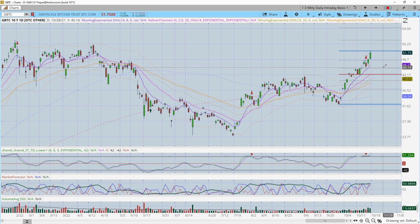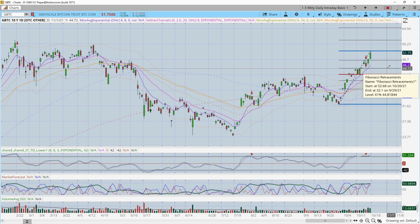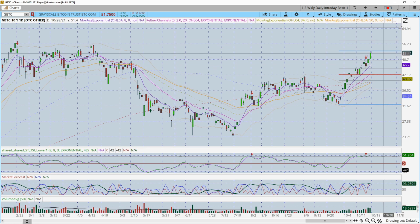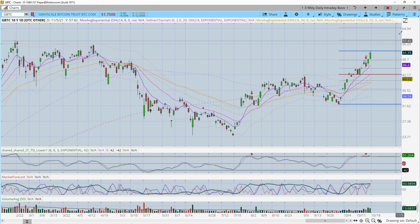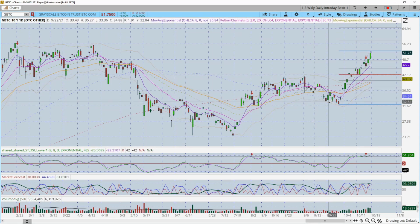Anyway, if we pull back into this level here, that was the $45 level, that's when I want to alert. Up until then, I have no interest in it. Because right now, price action on GBTC is at retail values. I want to buy it at wholesale. Wholesale is when it pulls back into the moving averages and bounces from there. So look for a nice little flag. They happen all the time, but we just have to be ready for them.